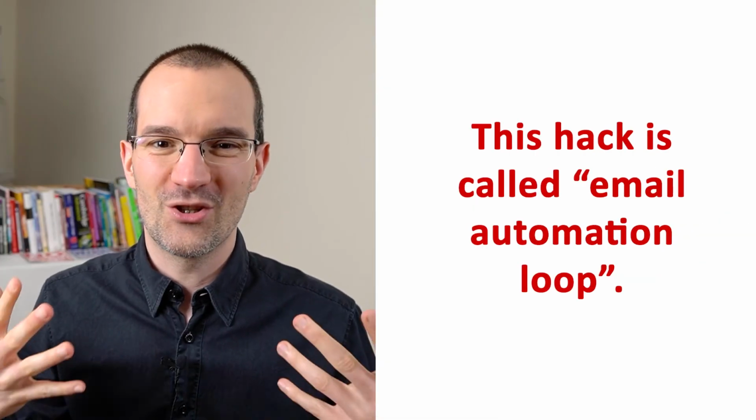The writing part of email follow-ups is a manual activity, which can be quite some work when your automation sends out daily follow-ups. With this simple hack, you can write a limited amount of emails and use them for unlimited follow-ups. This hack is called email automation loop.